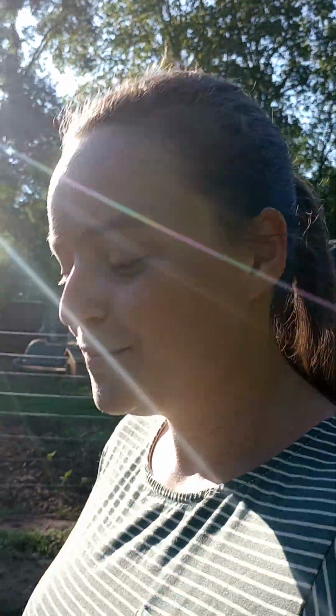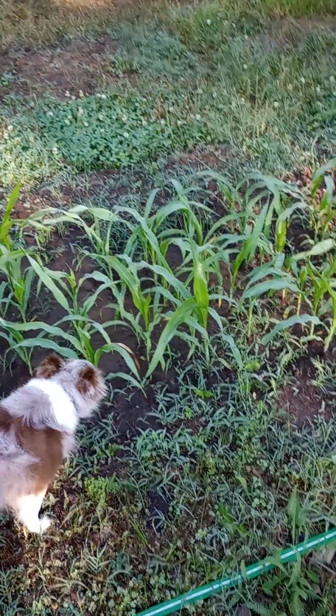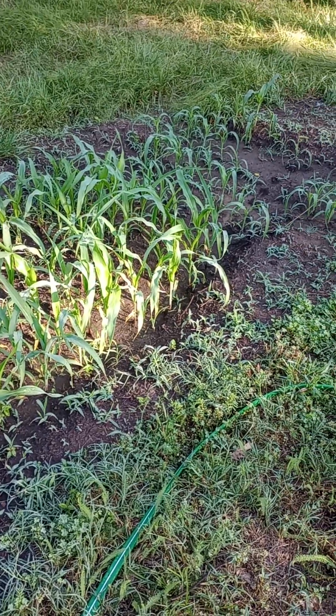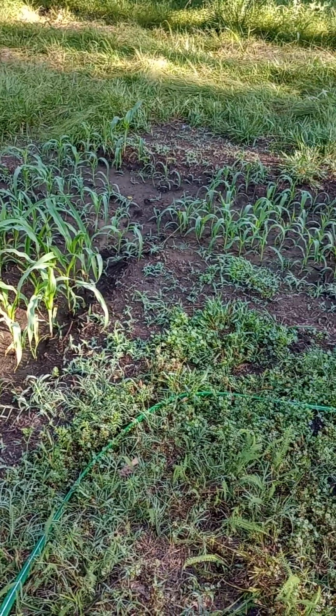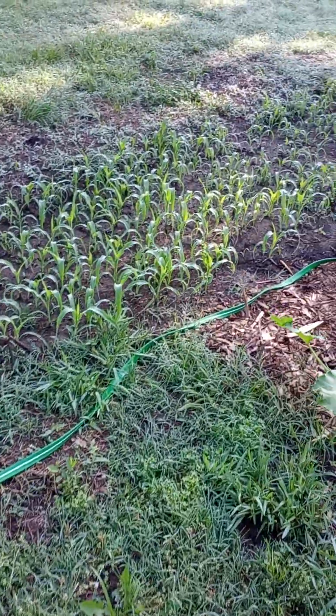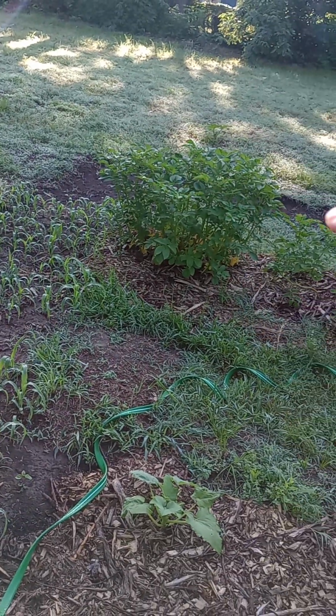Wanted to show you guys the garden this morning. So, see where we're at this point in the season. Over here, we're doing our corn patch. And from this point on, we've got a younger corn patch that's going to lead into an okra corner.